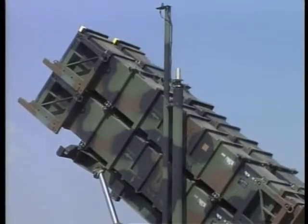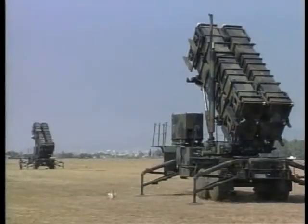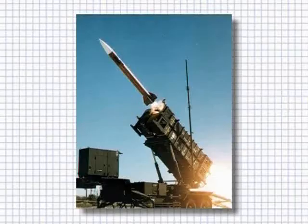A further development of the Patriot was the PAC-2. In the 1980s, an upgraded warhead and detonation system was employed to guarantee a kill. Further developments included the PAC-3, improved radar and tracking. Greater maneuverability was provided by small rocket motors placed in the upper portion of the missile.